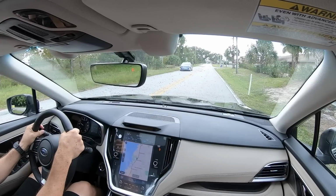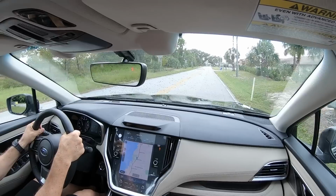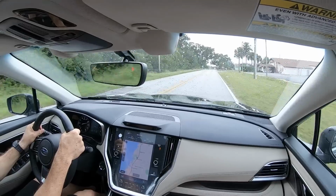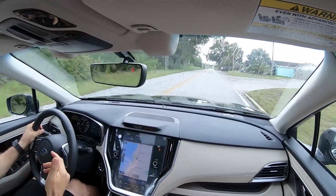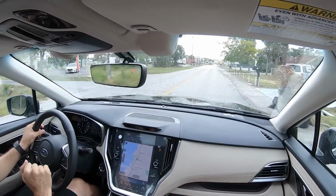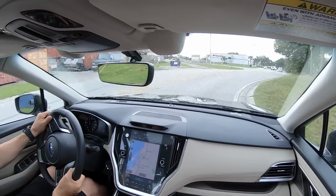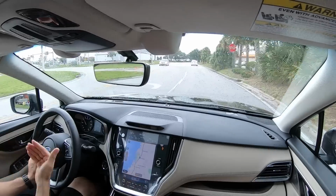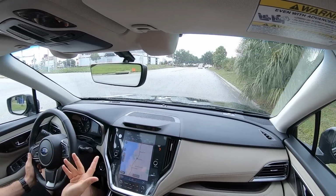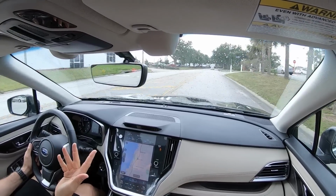All right, guys, I want to show you an acceleration test. I'm going to left foot brake, dead stop, with that turbocharged engine on throttle. You can still hear that constant RPM of the CVT. It's not as bad as some other cars that we've been in, but the simulated gears definitely help make it feel like you actually have a car with gears in the gearbox rather than those rubber bands, so to speak. But very, very smooth getting up to power and speed, and also not a lot of drama.